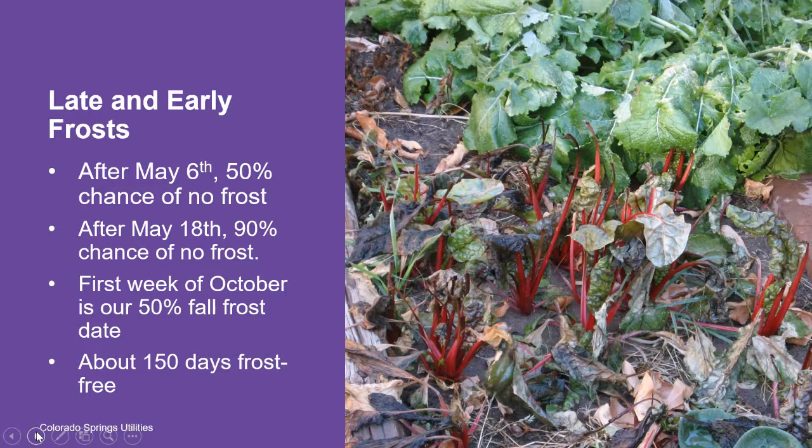Now, in addition, we also have our first fall frost, typically around the first week of October. Sometimes it happens in late September, and some years we get lucky and it doesn't happen until late October. But if you plan that we're probably going to have a frost event around that first week in October, then that's a really good mindset to have to make sure that we'll get our frost protection in place to extend our growing season.